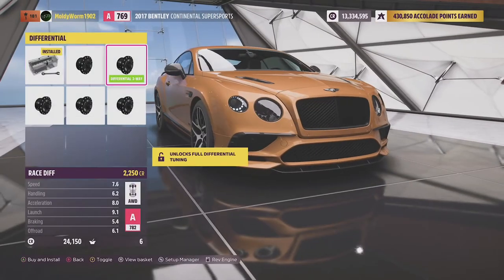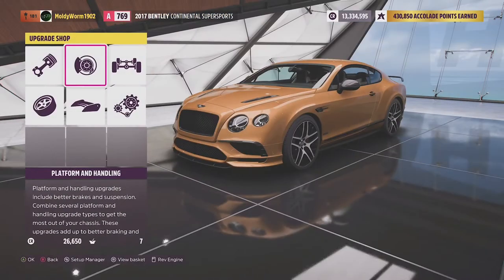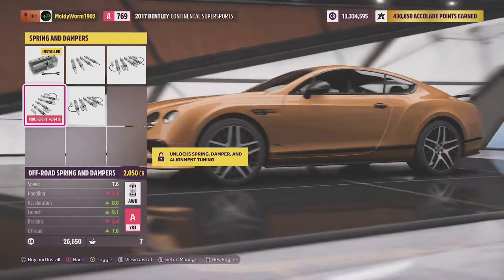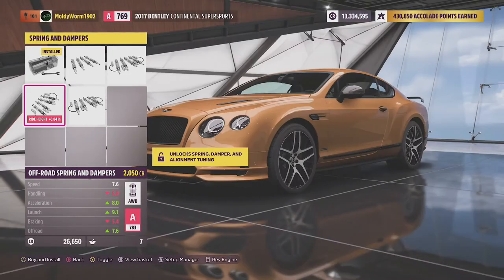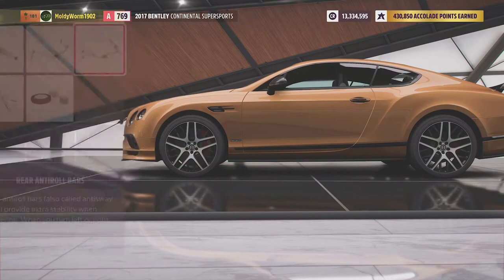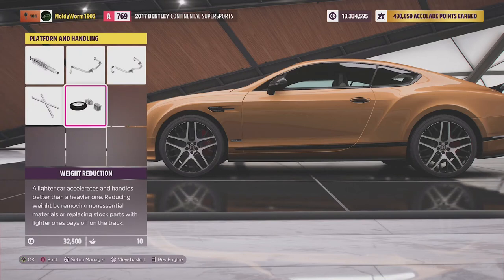All the vehicles are going to be fitted with the rally diff, since it is a rally track. We'll go ahead and put on the off-road springs and dampers. That does lift the vehicle a little bit, not a lot, maybe about 2 inches. But, you know, that's going to make some difference. I think this thing's going to be very good on the track. The water splashes might be the deciding factor, if it can get through the water splashes cleanly.